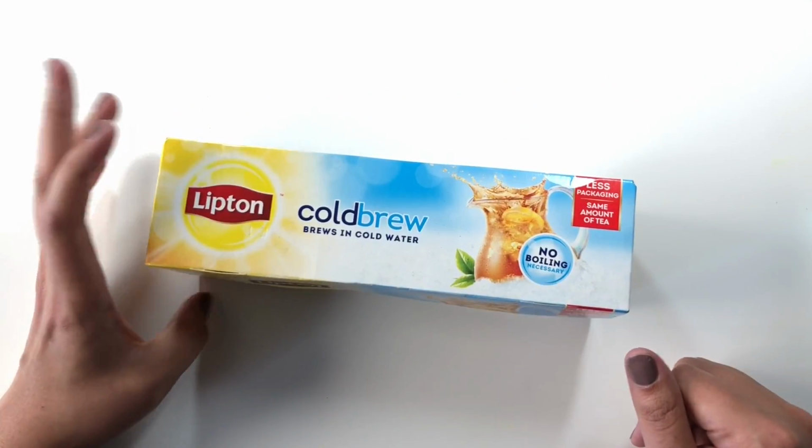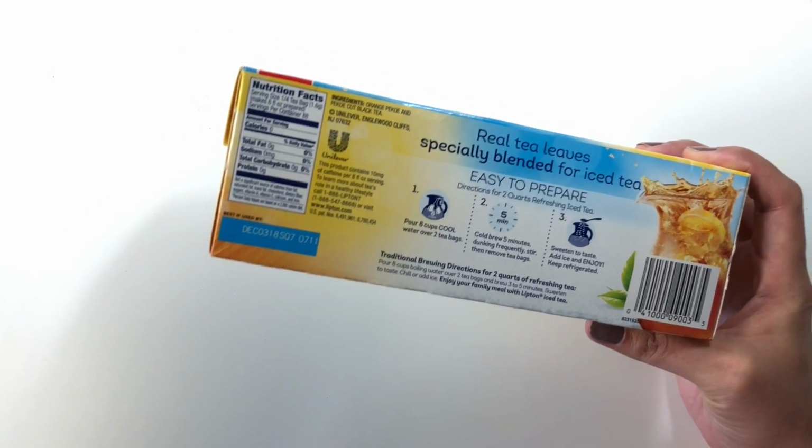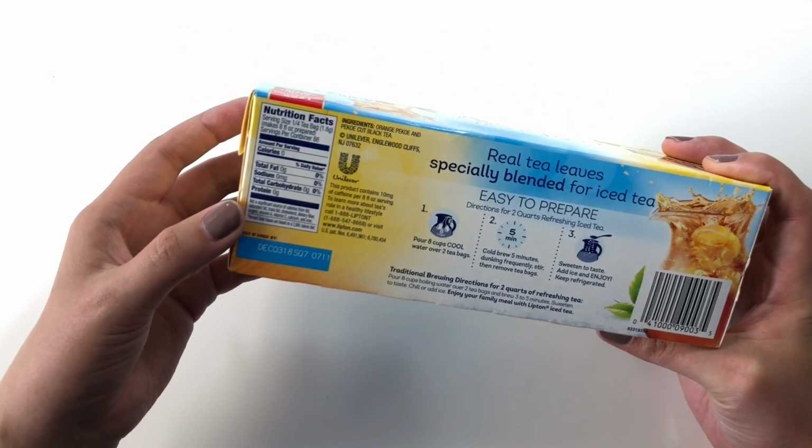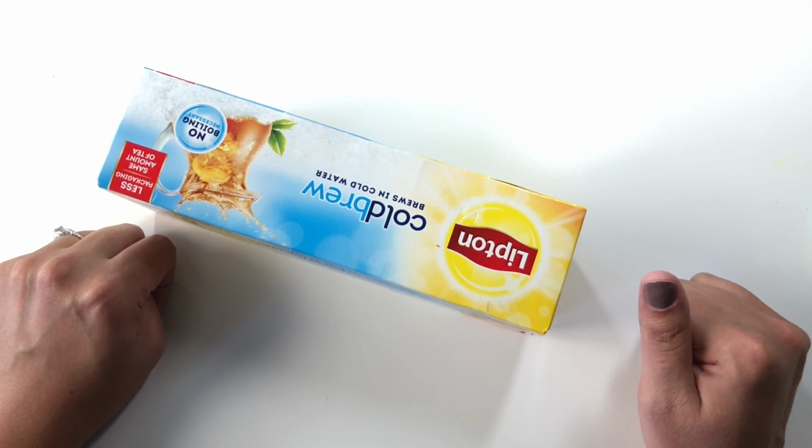Then I stick it in the fridge, and I have iced tea for a few days. So that's what I've been doing. It works out great. It's bland. It's not like super fancy British tea or anything, but it makes decent, fast, convenient iced tea.